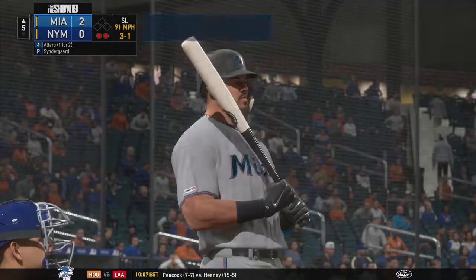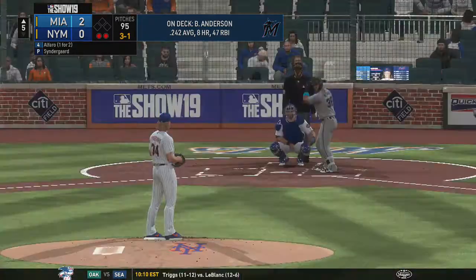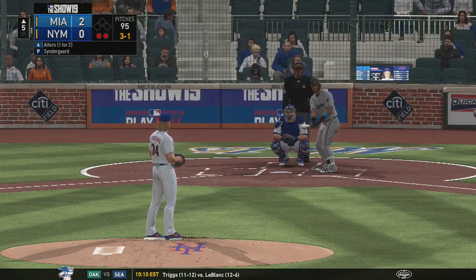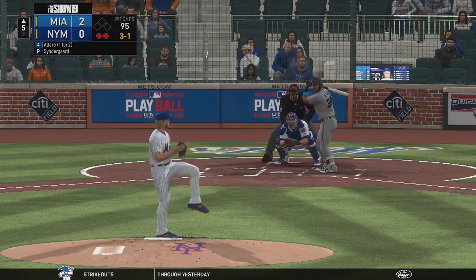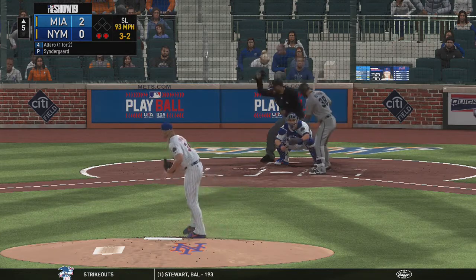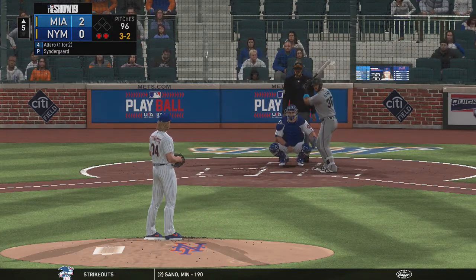Alfaro in front, 3 balls and a strike. This is a good at bat so far here with 2 away. If you're going to go down 1, 2, 3, at least make the guy work for it. He's doing that, and he's even gotten himself into a good hitter's count now. And that's in there on the hands. 3-2 now. 2 out, nobody on.